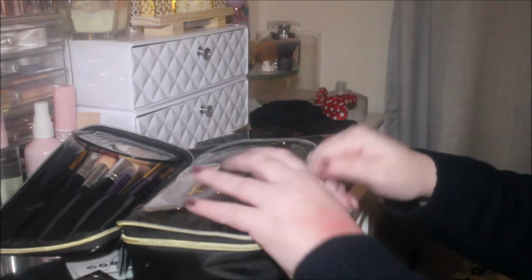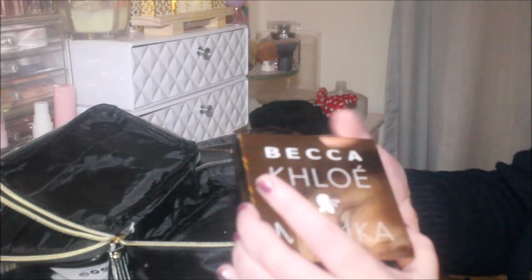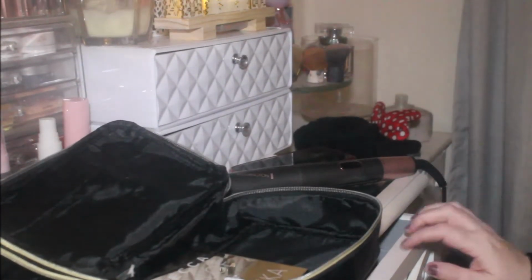Then we've got another section. This bag is going to be a lifesaver. I'm going to use it so much. Then let's just take the wrapping paper out. And then I'm going to be using the Becca, Chloe and Malika. And this one is the Chloe version. So that just looks like that. I did show it all yesterday, but I thought I would show it again.